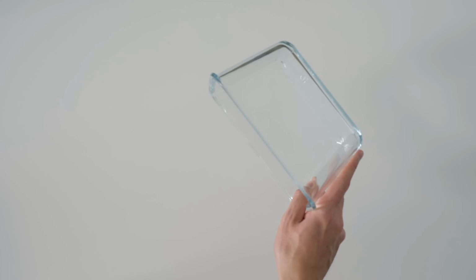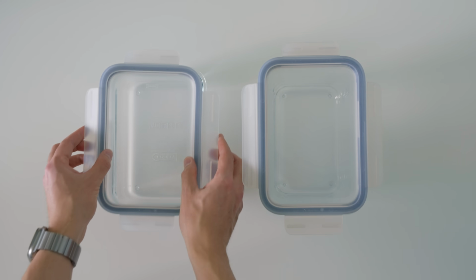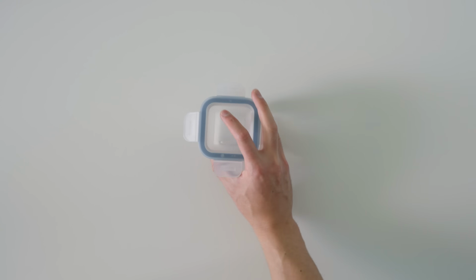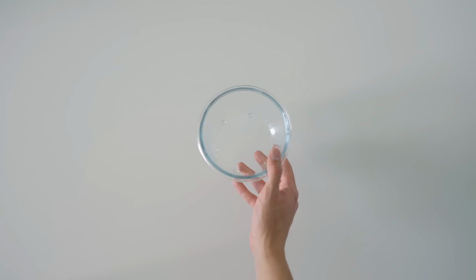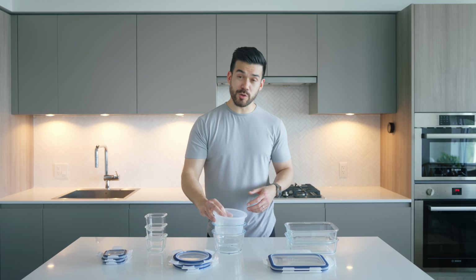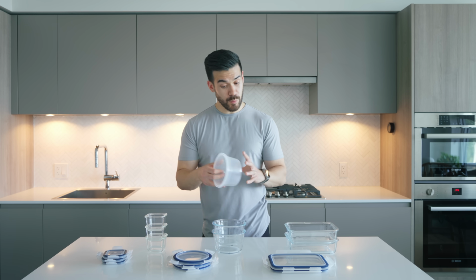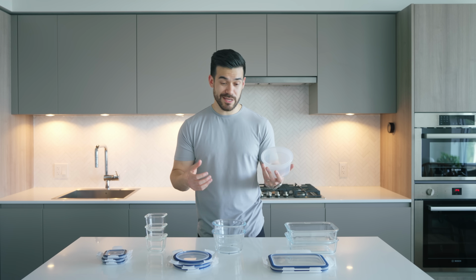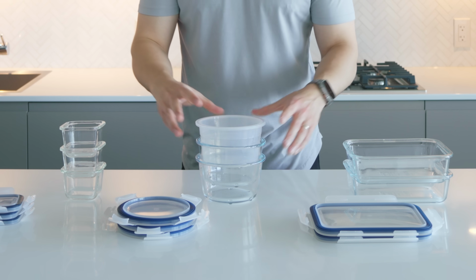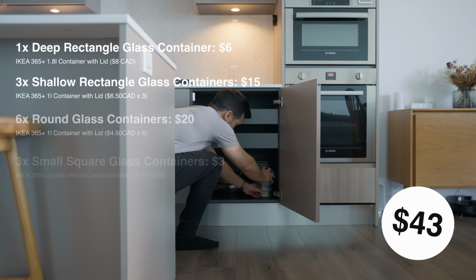So we use 2 types of rectangular glass containers, one shallow and one deep, that both use the same size lid, small square ones for scraps, snacks or sauces, and round ones which also double as deep bowls for things like soup or gorging on large amounts of crunchy nut cornflakes and ramen. And we also keep a few plastic variants on hand too, for when taking food outside of the house, as glass is heavy and breakable. But these all share the same lid and they perfectly stack on top of each other. Total cost $43.